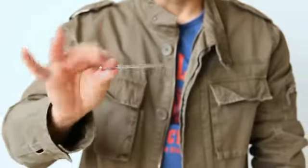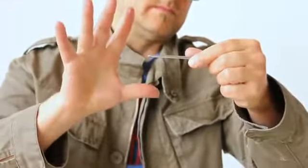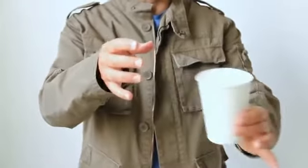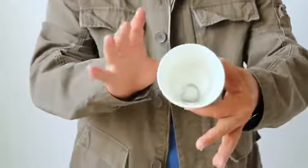4 or 5 years ago, I started exploring techniques for bending nails. The first few techniques I came up with were very down-to-earth and practical and visual. But then I started exploring more implicit bends, more mysterious bends. Then I came up with stuff that happened in the spectator's hands. Then I came up with stuff that was 2-phase bends, then 3-phase bends.